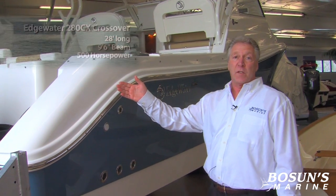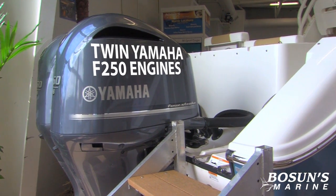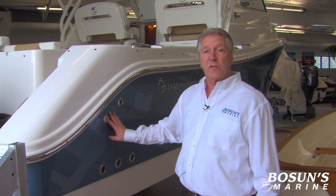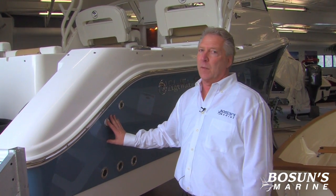With a pair of 250 Yamahas, we're running about 52 miles an hour on the top end, and she'll cruise comfortably around 31, 32 miles an hour and that'll give you about 317 miles of range, so just a great package.